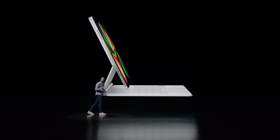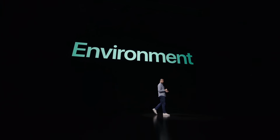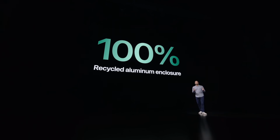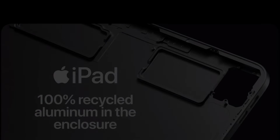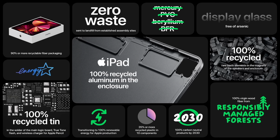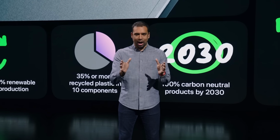Finally, iPad Pro has been carefully designed to minimize its impact on the environment and support our overall net zero carbon goal. It uses 100% recycled aluminum for the entire enclosure and 100% recycled rare earth elements in the magnets of the speakers and enclosure. iPad Pro is also free of a long list of harmful substances. Our work here is never finished, but we're proud of the progress we've made.